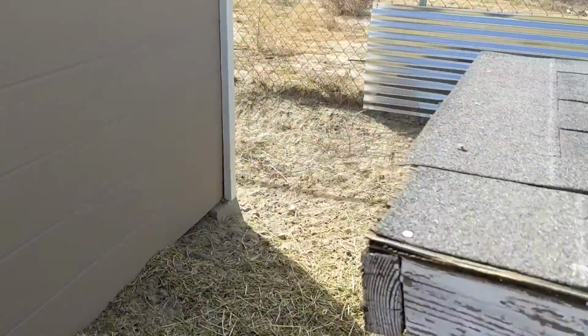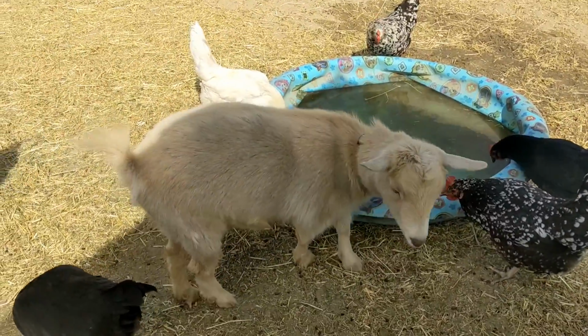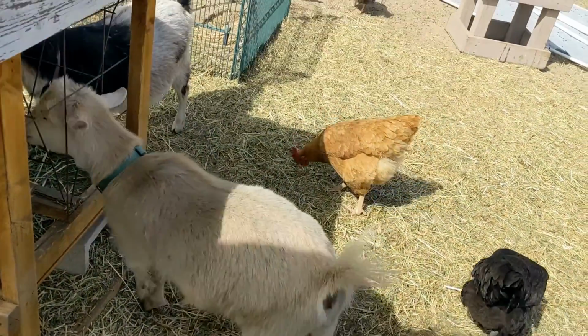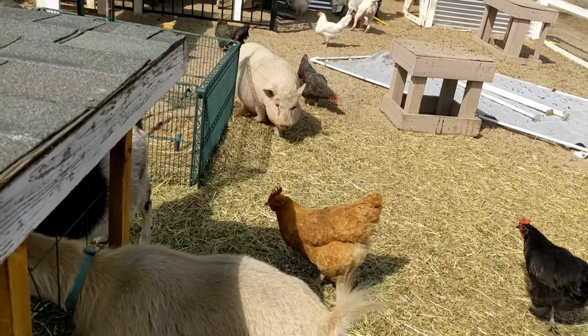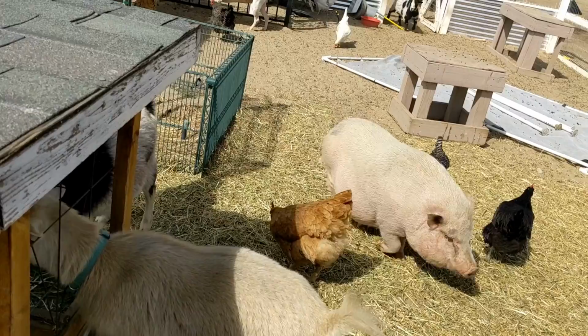But I really don't want him to breed with Summer right now because she has that leg issue that I mentioned before. And I need to get her tested. So when we come back from spring break, I'm going to order a blood test and then test all the girls, all my does.